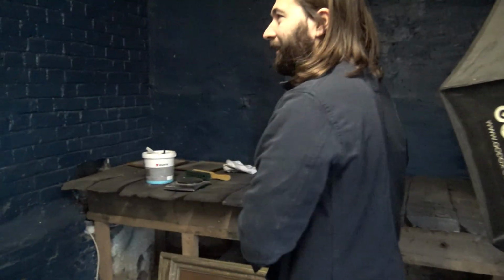We do our big photography here in this room. And as we go into this little space, this is where we photograph our smalls. And here he is. Oh, he's back in the camera again. What do you say, Ollie?